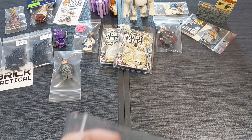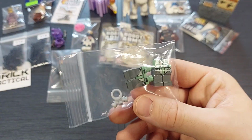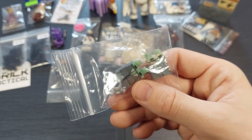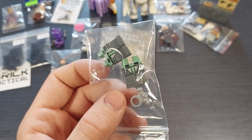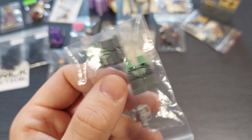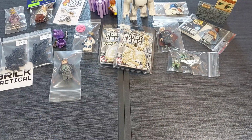Next up we have something from a smaller vendor, which is these 2 Kashyyyk trooper legs for $1 each. And for some reason there's just a lot more of the legs available compared to the Kashyyyk trooper body from the original Kashyyyk trooper. So something might have gone wrong in a factory or something, but the quantity of getting these is just way more, and I got this one for free. So that's awesome. Don't really know the name of the vendor though.